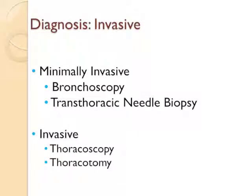There are other tests that become more invasive. There's bronchoscopy, where they put the tube down the throat and try to go out into the lung to locate the nodule and take a sample of the nodule with a needle through the bronchoscope, or there's a technique called transthoracic needle biopsy, which is something that I have a lot of experience in. We put a needle through the skin and into the lung.